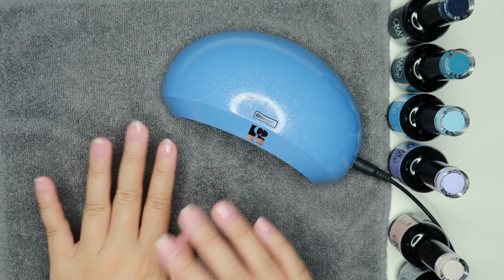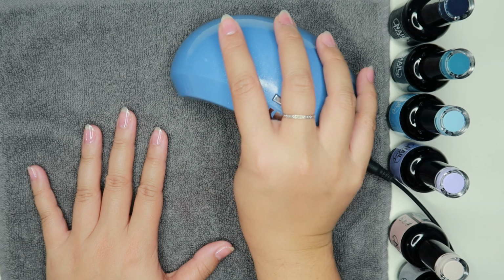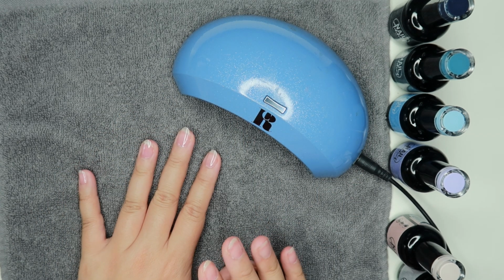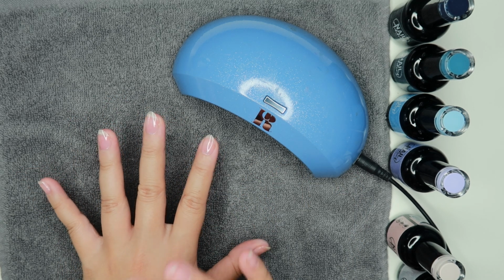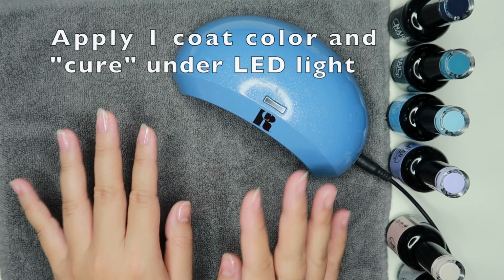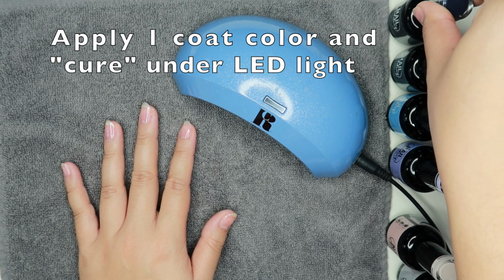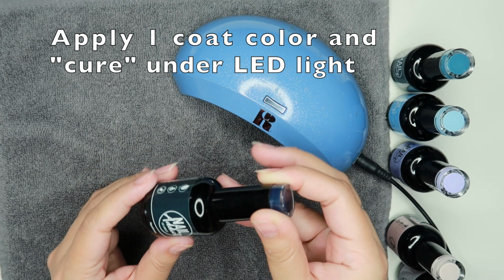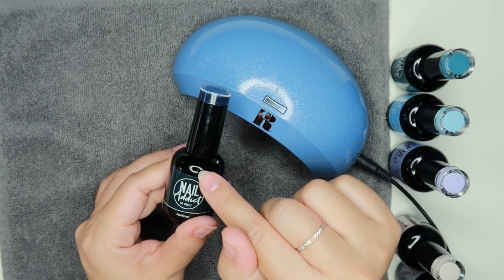Alright, you guys, my base coat is done. I just skipped over or sped up that part of the video, and now we're just going to jump into the colors. I'm going to try every single color on my nails today, so I'm going to be rocking that mismatched nail polish trend that's been going on, and the first color I'm going to start with, I think, is this darkest one here, and this top swatch is the actual color of the polish.